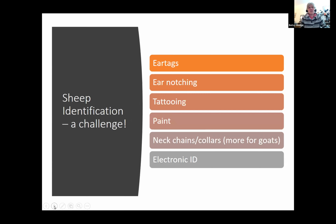So let's talk about sheep ID. Sheep ID is surprisingly difficult. Seems like it should be an easy thing. We could put a man on the moon, but we can't keep all of our sheep ear tags in. So we're going to talk about ear tags, ear notching, tattooing, sheep paint, neck chains and collars, which I won't talk about too much because they're usually used for goats, but you could use them, especially on hair sheep, and electronic ID. So sheep are notorious for losing their ear tags.